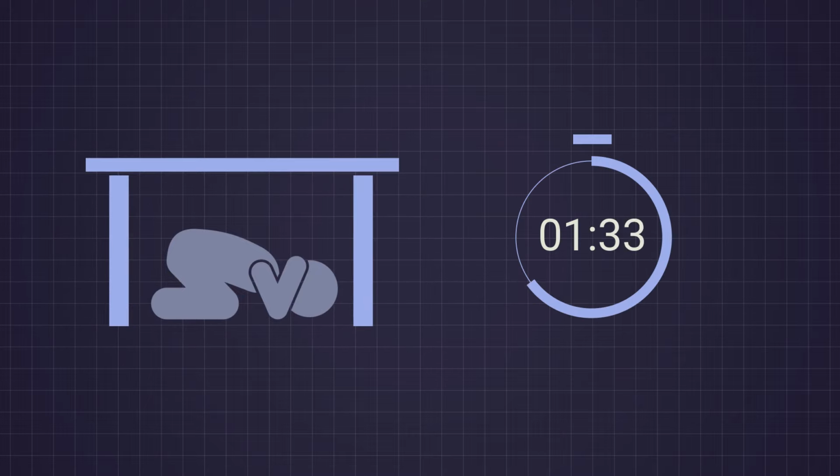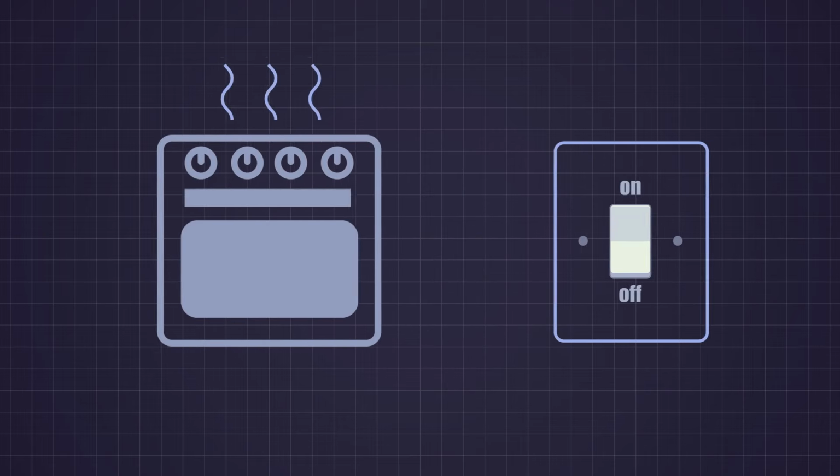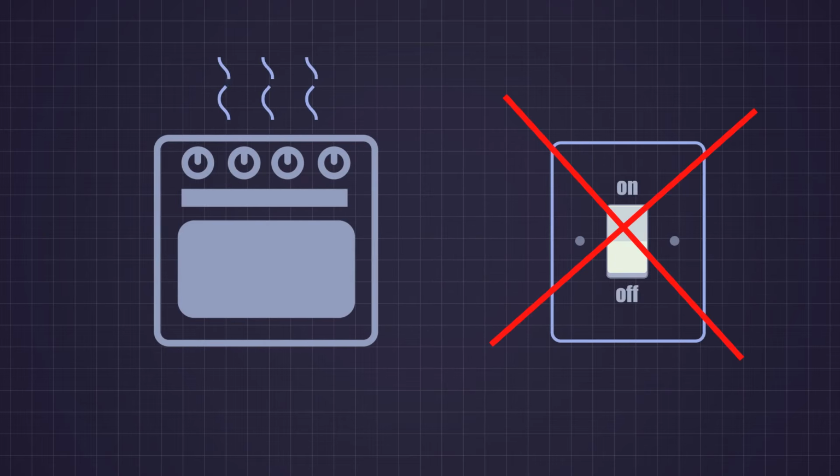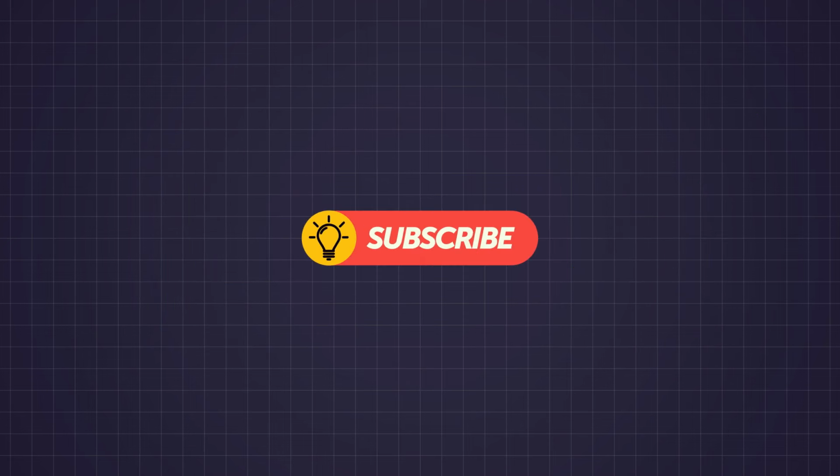Make sure to stay in your shelter for another minute or two, just in case there are aftershocks or loose debris. Use your nose and smell for gas. If you do smell it, don't turn the lights on or do anything that might ignite it. Stay strong and be safe.